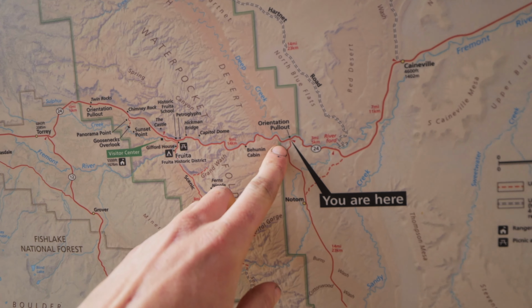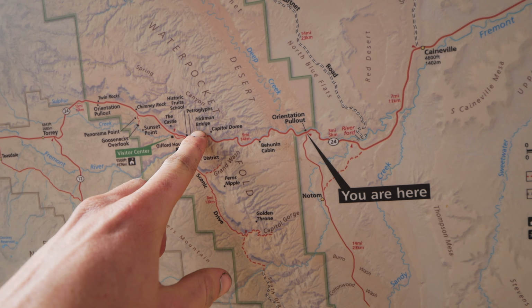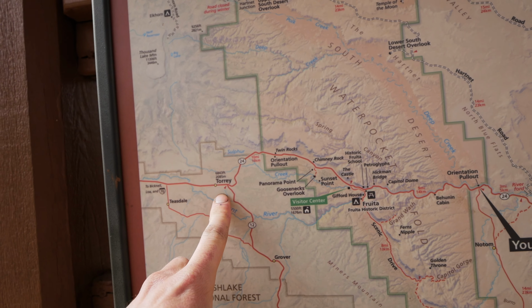Here's a little information sign behind us here. We are here, the east entrance. This road kind of cuts through the entirety of the national park, all the way over here. And Torrey is the closest town, which I may end up finding some camping by Torrey, Utah. But yeah, let's head in there and see what we can find.